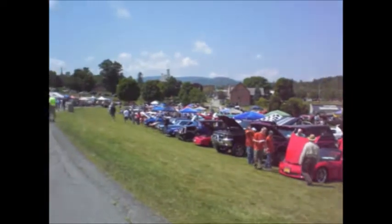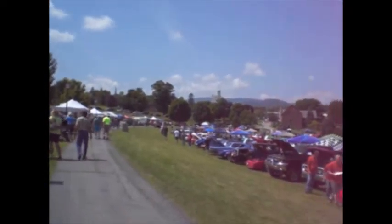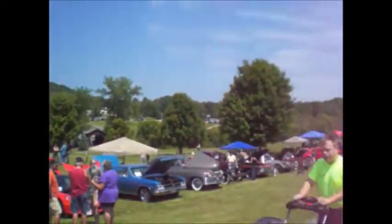I'll show you a few more cars in a few minutes. We'll find the special ones that I like the best. Good turnout on a beautiful Sunday.